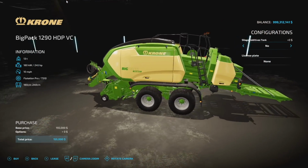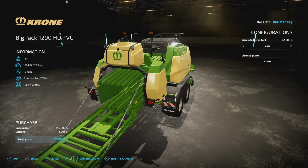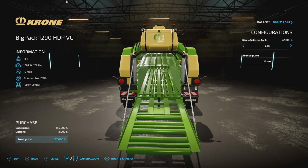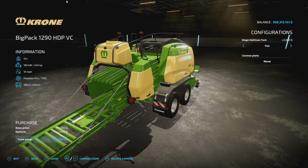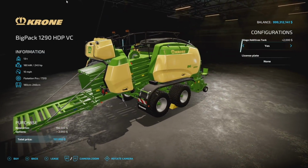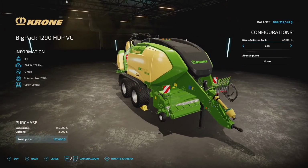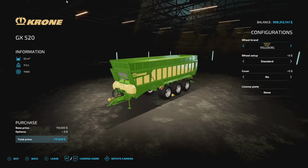That is very normal. One great thing that we've got here is the silage additive tank. So you could put that on there if you want to, and that should help you guys out with the production of, like if you're doing a grass bale, for example, this would inject itself into the grass bale, and you can wrap it, should get a little extra silage from that. This is going to take up 8 slots if you guys are on console, and I am in love with this baler. However, that's not the only Krone piece that we've got today.